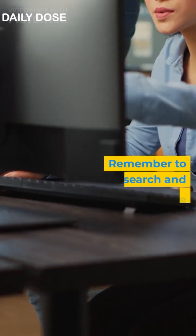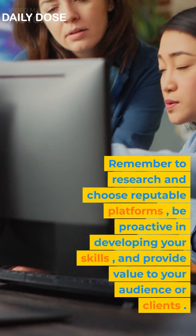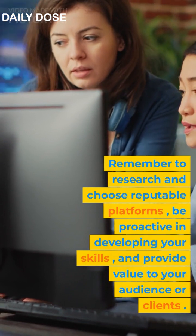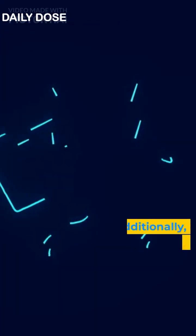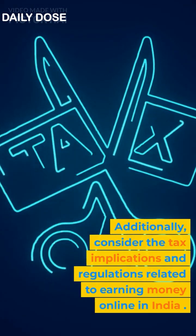Remember to research and choose reputable platforms, be proactive in developing your skills, and provide value to your audience or clients. Additionally, consider the tax implications and regulations related to earning money online in India.